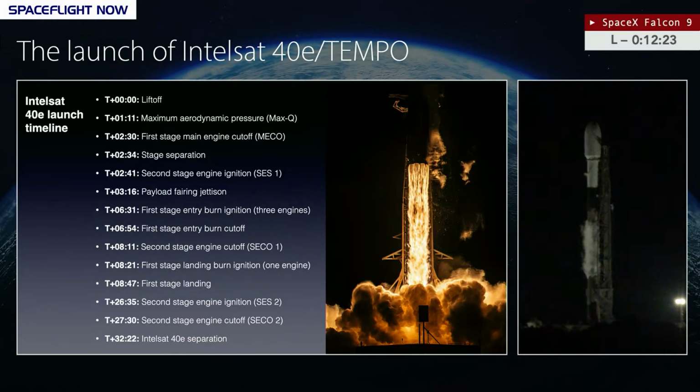Here's a look at the key events for tonight's flight. It's a pretty standard geostationary transfer orbit mission profile. The first stage will be burning its 9 engines for approximately 2.5 minutes, and then the booster will shut down those engines. It'll detach from the second stage and then begin its maneuvers on a ballistic arc, eventually re-entering the atmosphere and targeting the landing on the drone ship.